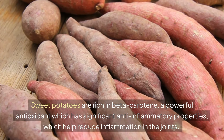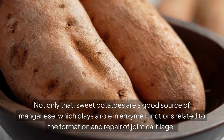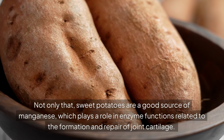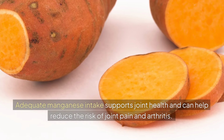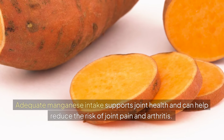5. Sweet potatoes. Sweet potatoes are rich in beta-carotene, a powerful antioxidant which has significant anti-inflammatory properties, which help reduce inflammation in the joints. Not only that, sweet potatoes are a good source of manganese, which plays a role in enzyme functions related to the formation and repair of joint cartilage. Adequate manganese intake supports joint health and can help reduce the risk of joint pain and arthritis.